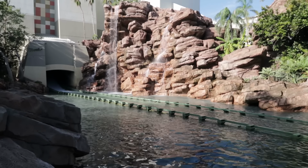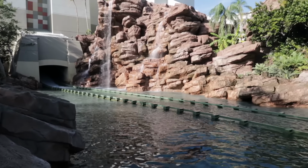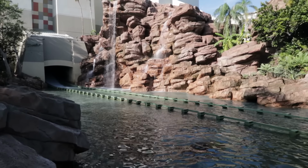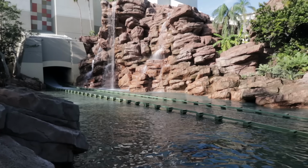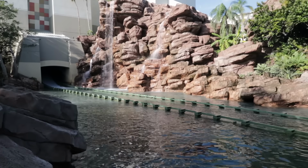The Jurassic Park River Adventure is only a 5-minute wait, but it is before 10 a.m., so it's in the morning. A lot of people don't like to get wet first thing in the morning. Plus, a little cooler today. Yesterday and today, the high only getting up to the low 70s, which, FYI, I love that.